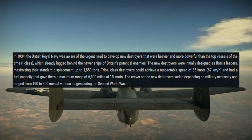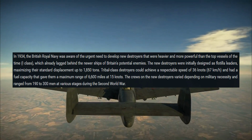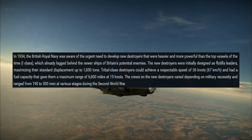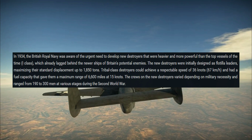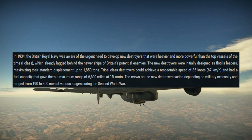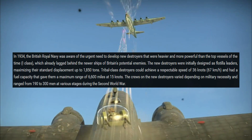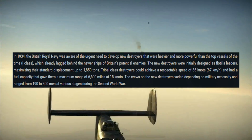In 1934, the British Royal Navy was aware of the urgent need to develop new destroyers that were heavier and more powerful than the top vessels of the time, the First Class, which already lagged behind the newer ships of Britain's potential enemies. The new destroyers were initially designed as flotilla leaders, maximizing their standard displacement up to 1,850 tons. Tribal-class destroyers could achieve a respectable speed of 36 knots or 67 kilometers an hour, and had a fuel capacity that gave them a maximum range of 6,600 miles at 15 knots. The crews on the new destroyers varied depending on military necessity and ranged from 190 to 300 men at various stages during the Second World War.